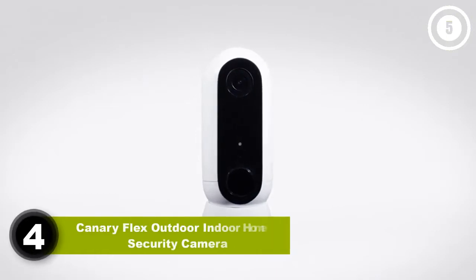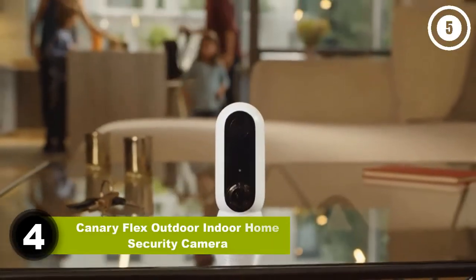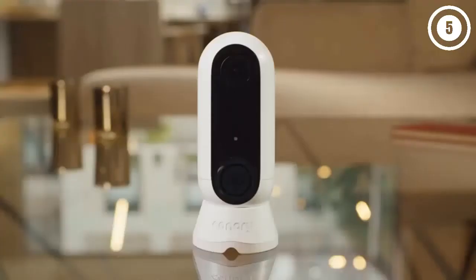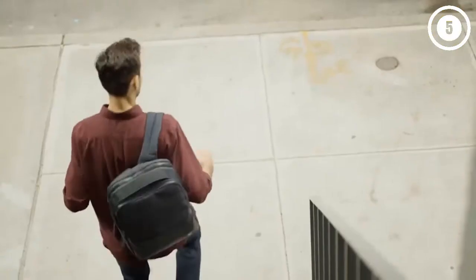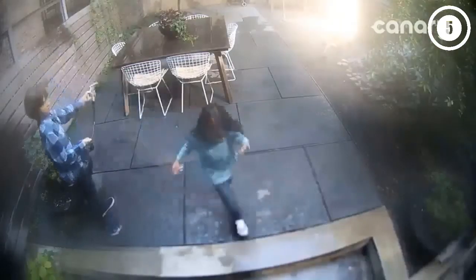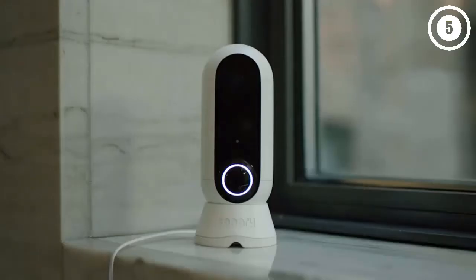Number 4. Canary Flex Outdoor-Indoor Home Security Camera. The Canary Flex is an excellent solution for indoor and outdoor situations. The camera can operate wirelessly or in a wired mode. It records motion-based events and uses AI to determine whether a person or something else caused the event. That should help cut down on false alarms caused by animals or other factors.